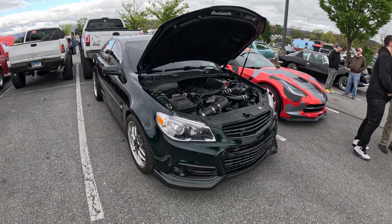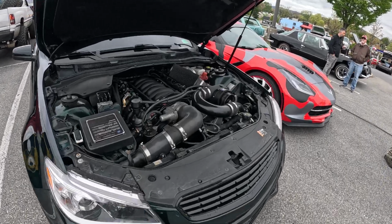Okay, got the Chevy SS with a massive supercharger. Take a look.